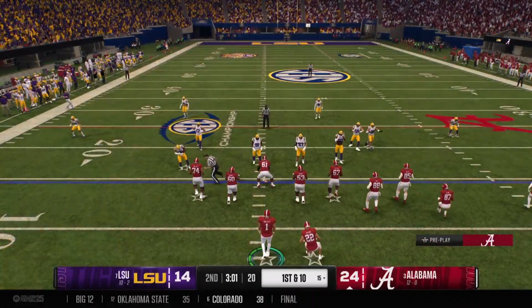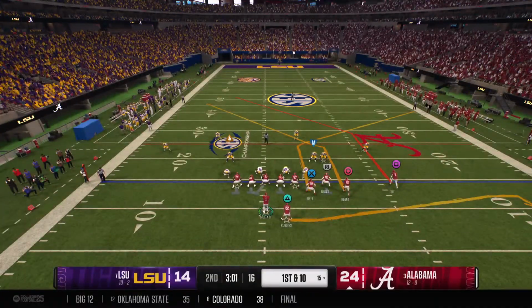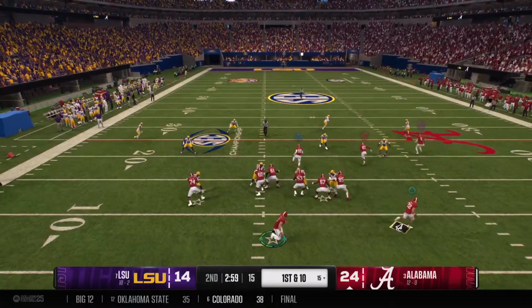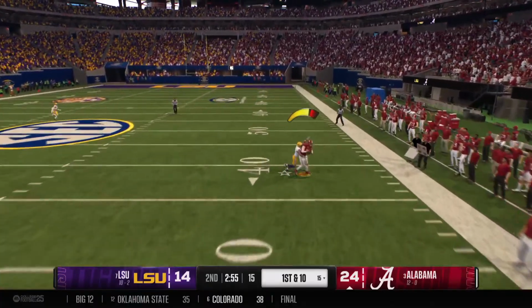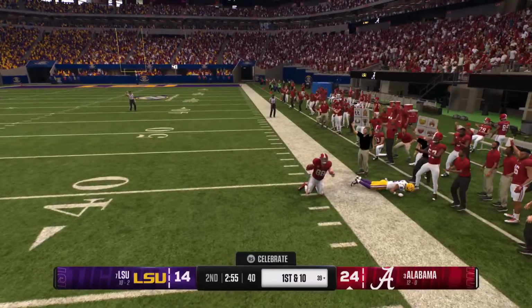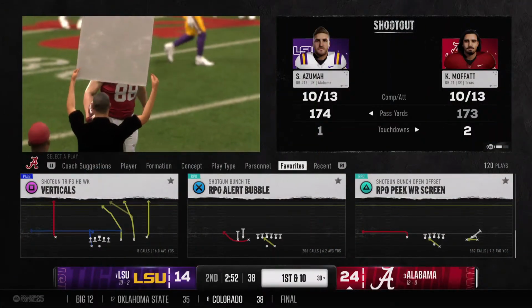Here comes the Crimson Tide offense onto the field. There was a one-play touchdown drive through the air last time. The defense makes some adjustments. Trying to create here on the move. And he pulls in the catch. That picks up a first down. I'll spot it at the 39.